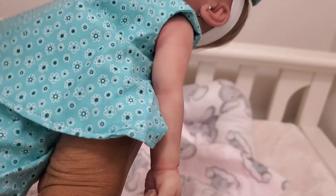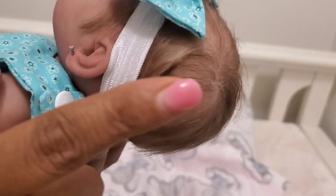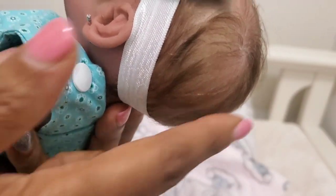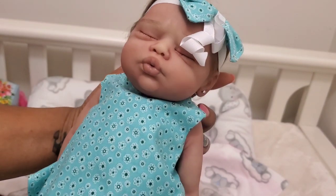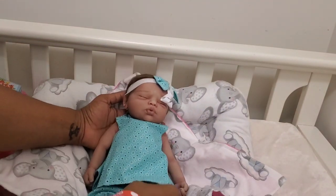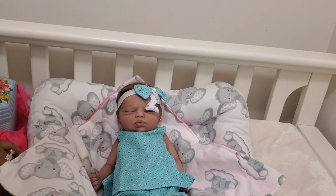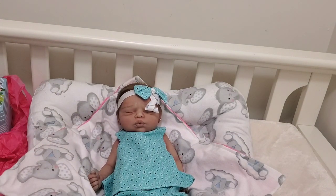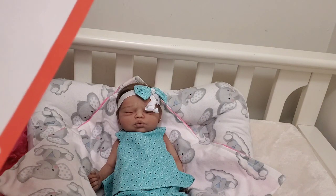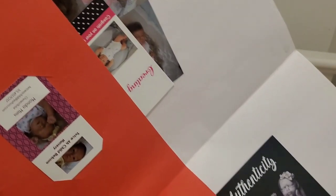Let me get into the artist. I haven't even shared that with y'all. I'm just so amazed. Her hair is perfection. Look. Oh my word. Wow. Her artist is Monda. Monda is her artist over at Twice a Child. She did that. Yes, you did. But this is everything that's in this envelope here.